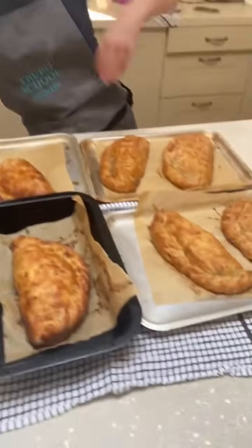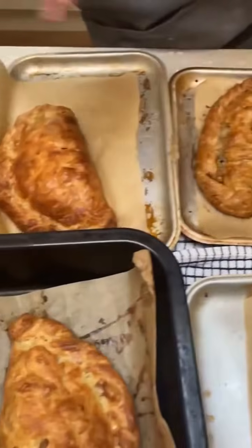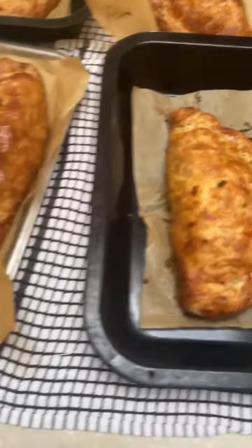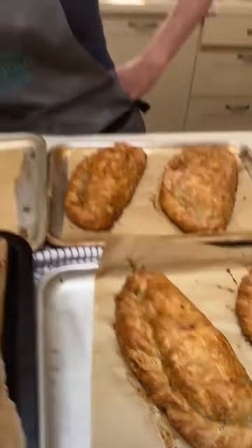So, about 2 hours later, a lot of cleaning up, warm kitchen. Look at those little beauties. I know. What do you reckon, Liz? Amazing. These look the best. Would Grandma be proud of those? I think she would, yeah.